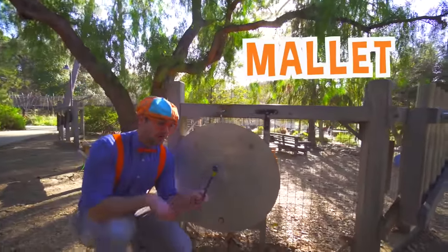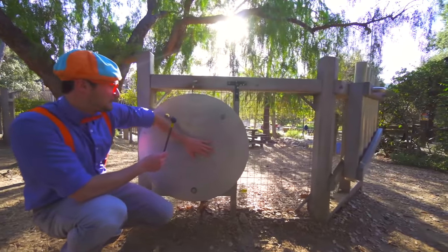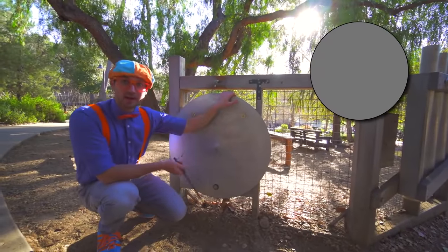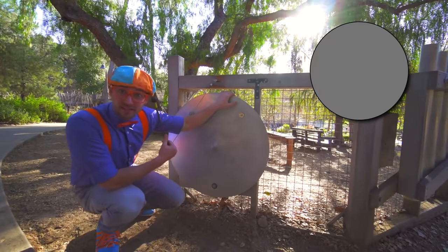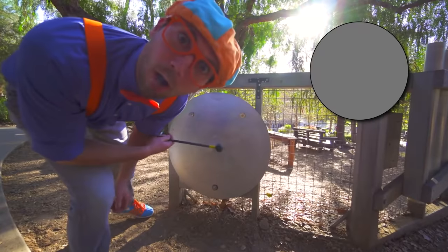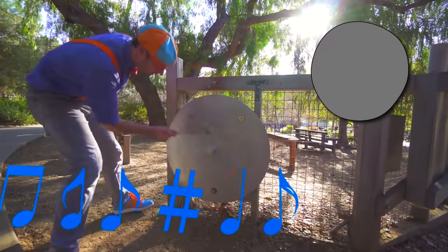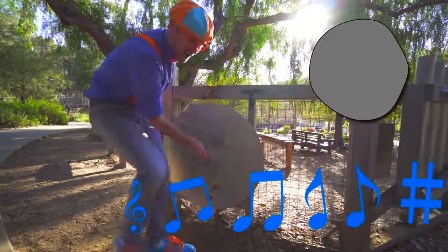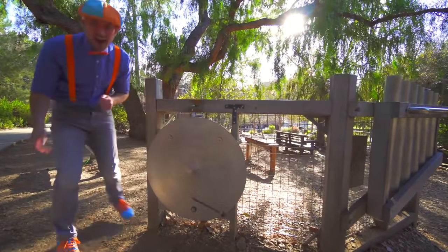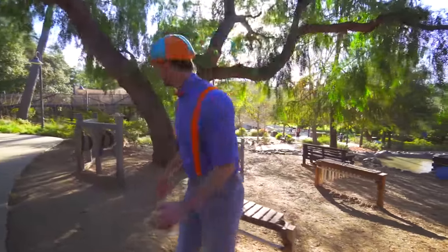Ooh. Oh, another mallet type of thing. But then you hit on this big, round, circle metal thing. I don't know what kind of instrument this is, but listen. I make such great music.